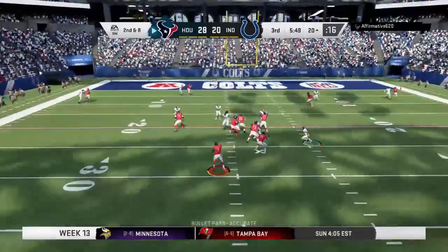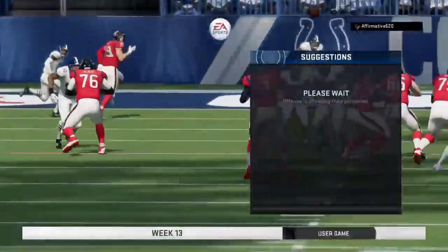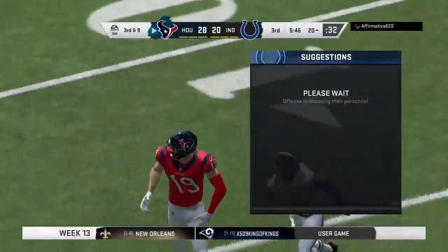Off the play fake. He'll look to throw. Come on, looking end zone, but it's incomplete. Finally, a good play there defensively on the deep ball. The secondary has had its struggles this entire game. Offensively, they've had their way with it.